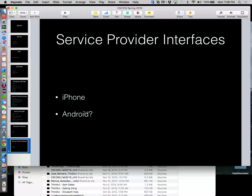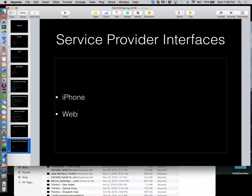All right, so web, since they might accept jobs at home, something like that. We can make an argument that web makes sense. On the flip side, you also have service providers who maybe don't have iPhones or Android phones.